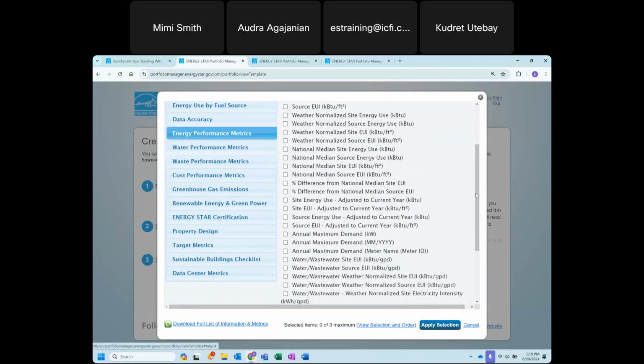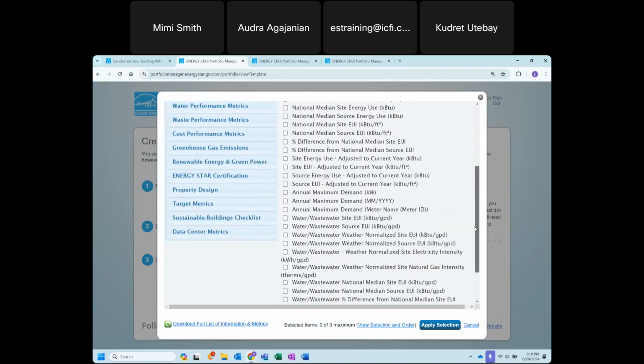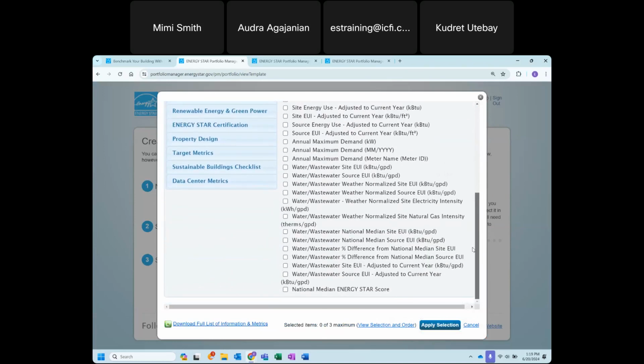And then from here, I'm going to scroll down to the bottom, which is where you will see the water and wastewater metrics that you can add. Now, there's definitely a good amount here. Again, you can only choose 3, so I'm going to go for site EUI, source EUI, and then I'm also going to choose the national median source EUI as well.